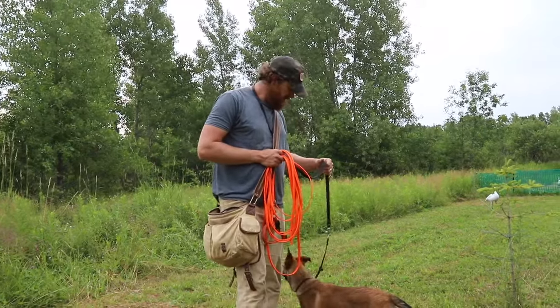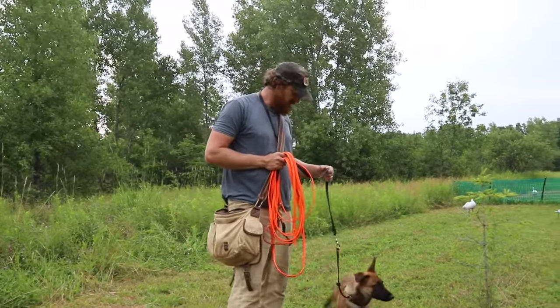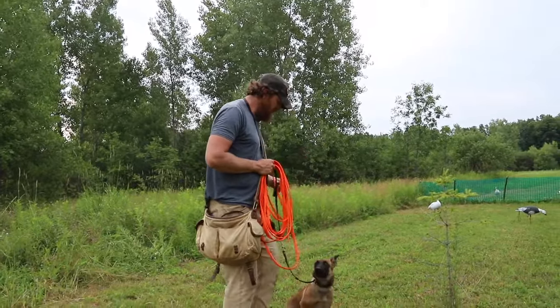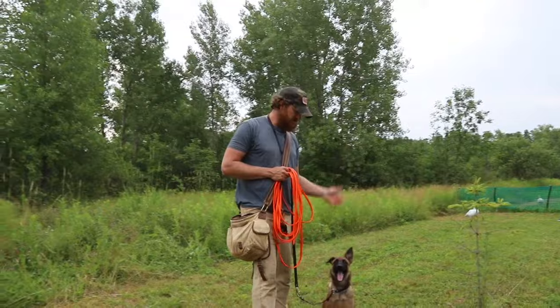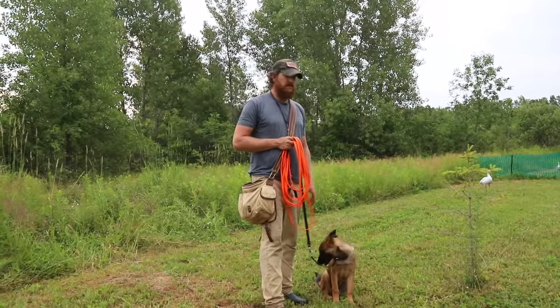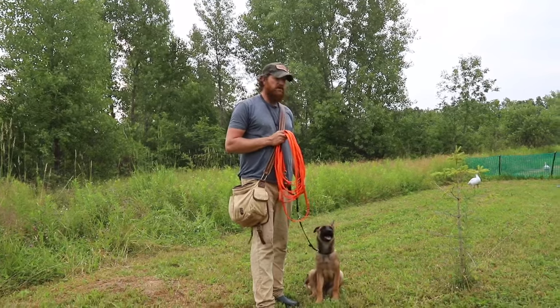Sit. Sit. Sit. Really difficult to navigate through all these scents, and you just see her working. But let's find a new spot. We'll set it up again, and then we'll pick up there.